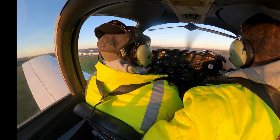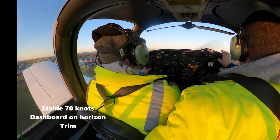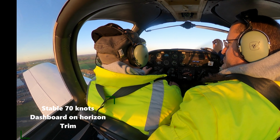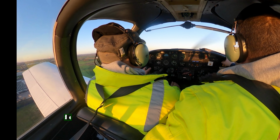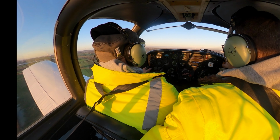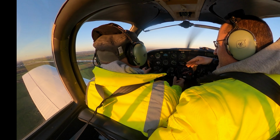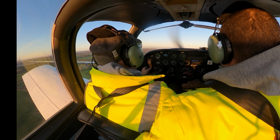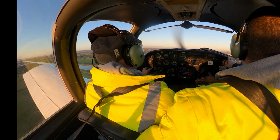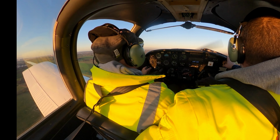So after the touch and go, we want to get into a stable 70 knot climb. At Harden, going off runway 04, we're climbing to 500 feet. If we're going off runway 22, then due to noise abatement, we need to go straight at 1.5 miles to 1,000 feet. Once we reach 500 feet, then we start a right hand climbing turn.